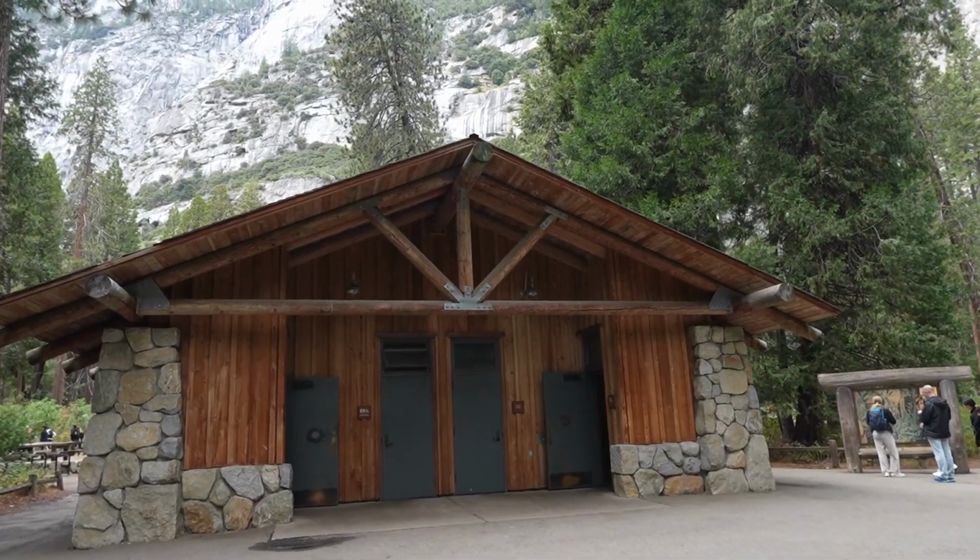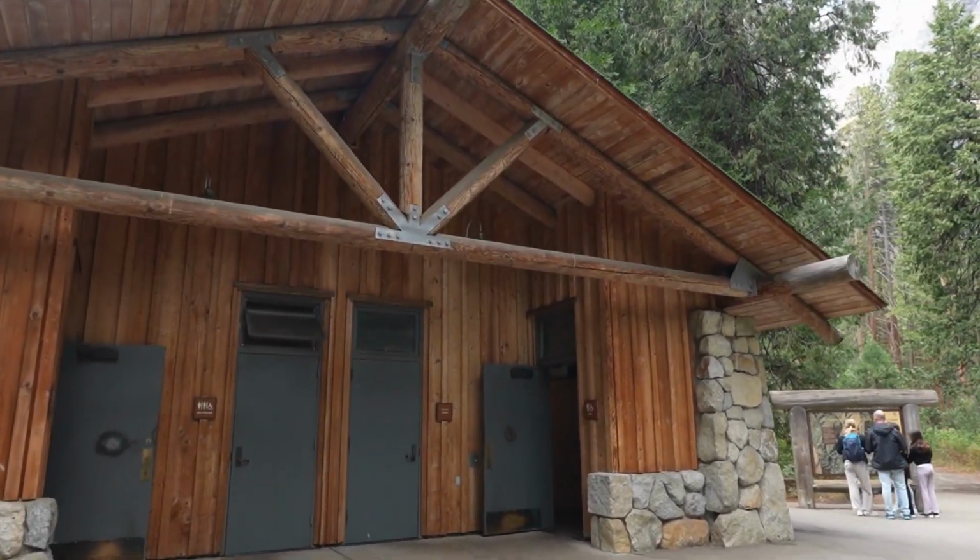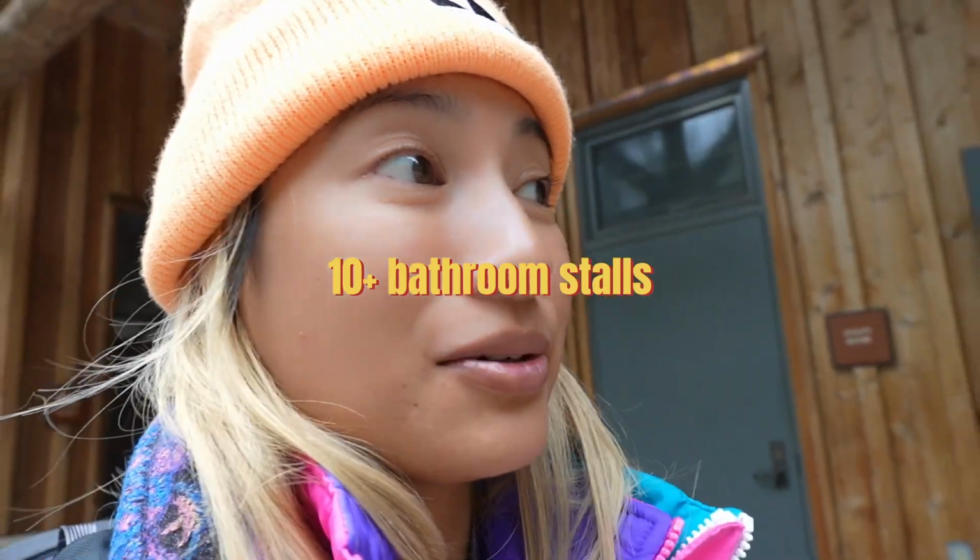So this is an example of a bathroom. Really nice. Really big. There's like 10 or more stalls in there. So really big bathrooms here at Yosemite.